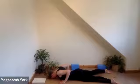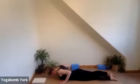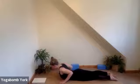On your next inhalation, bringing your hands either side of you, squeezing your shoulder blades together, bringing your feet back together. And then on your next inhalation, we'll draw the crown of our head up into a Cobra Pose or Baby Cobra Pose. Really trying to use your back muscles here to lift the torso. So there shouldn't be too much weight going through the fingertips. Lifting up as we breathe in.